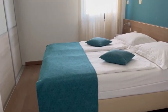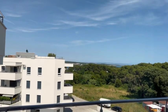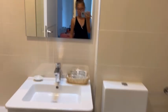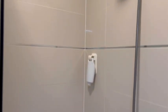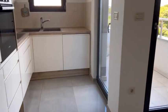And this is our room. We got the two bedrooms and also it's got a kitchen. So this is gonna be our room. And this is the master bathroom. And here's the living area and dining area. And here is the small kitchen.